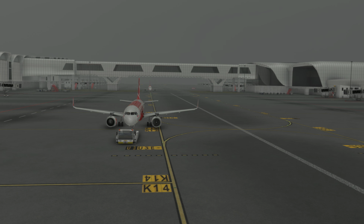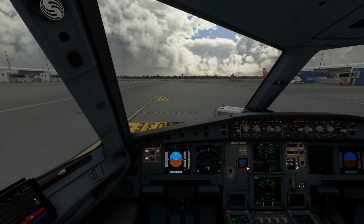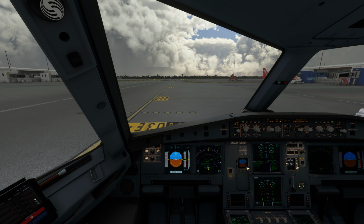Ground, Redcap 6232 with Juliet, ready to taxi IFR. Redcap 6232, taxi to and hold short of runway 15 via taxiway Uniform 3, Zulu 2, Yankee, Yankee 1. Contact tower on 119.8 when ready. Taxi to and hold short runway 15 via taxiway Uniform 3, Zulu 2, Yankee, Yankee 1, Redcap 6232.